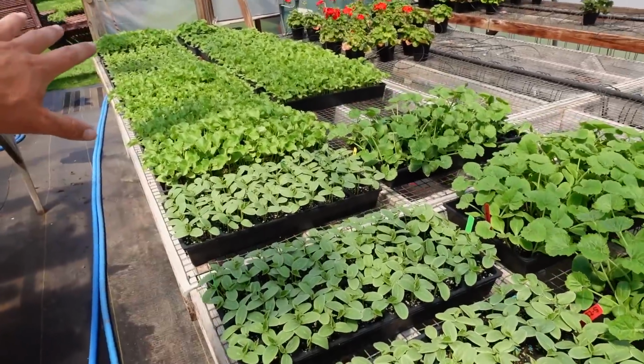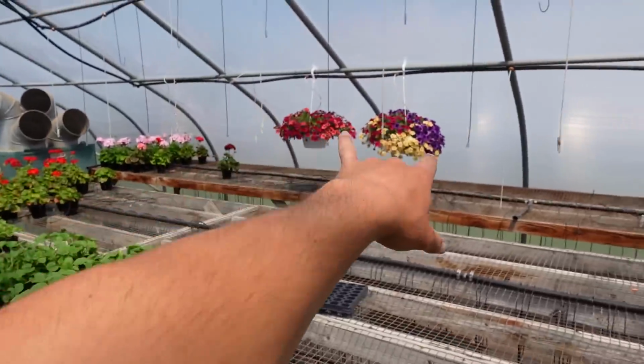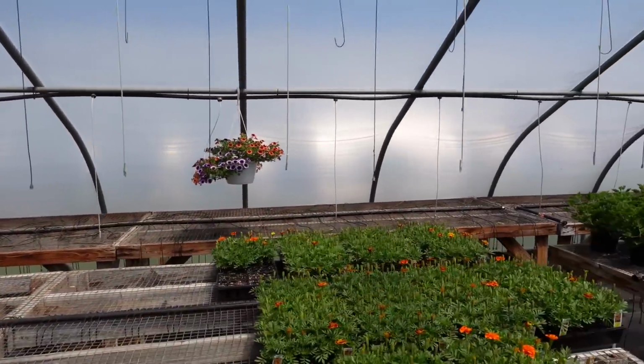This is all gonna be for our fields. So right there is our last 3 flower hanging baskets. Then they'll all be gone.